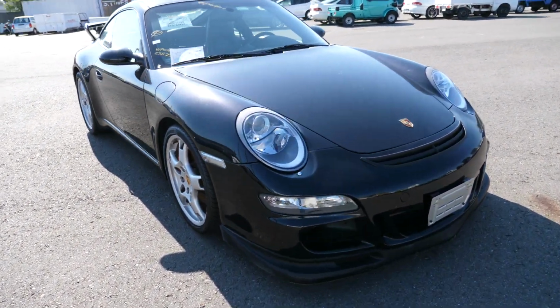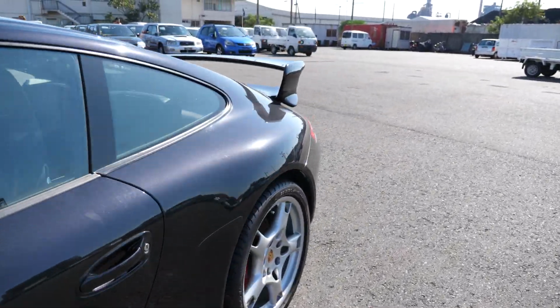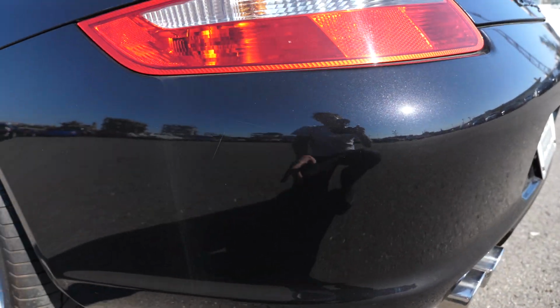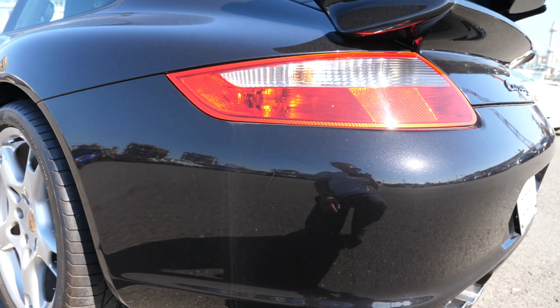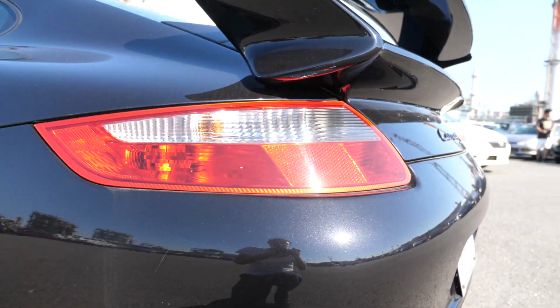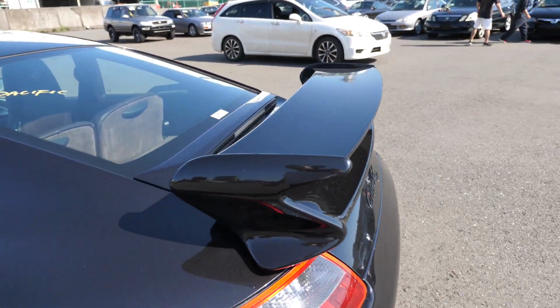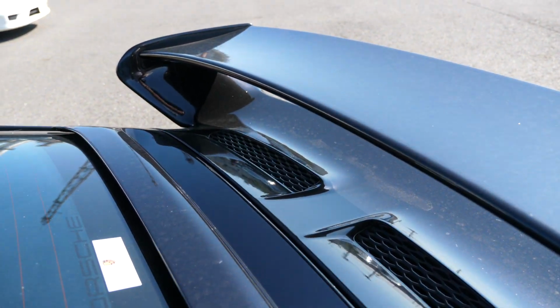Okay, now there's not really a ton else wrong with it. There are some scratches on the back here, which I'll point out, right here. And this is what I was saying, that's probably more like an A2. Okay, so see the nice rear spoiler with integrated intakes here. Very cool looking.